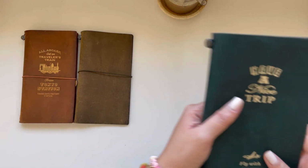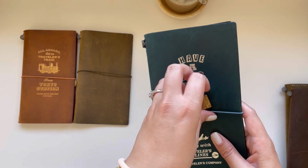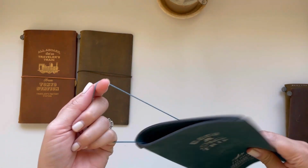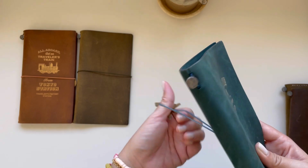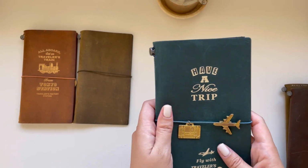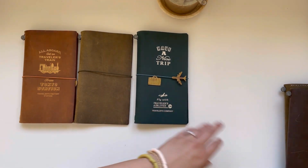And then this airline I did use in California. This at the time held my dated inserts, I believe. I can't remember because right when I got to California, right when I got back home to Italy, I did rotate some of my journals around.